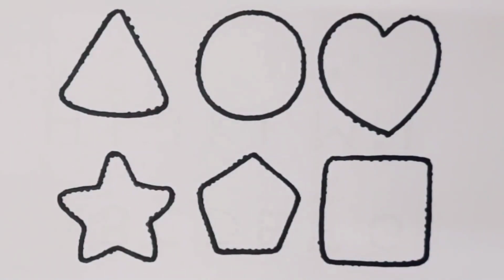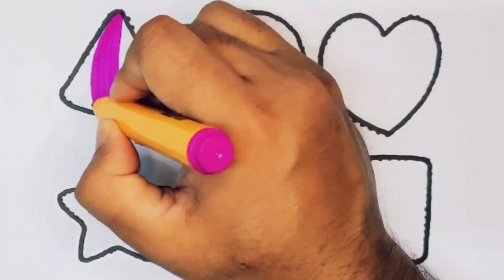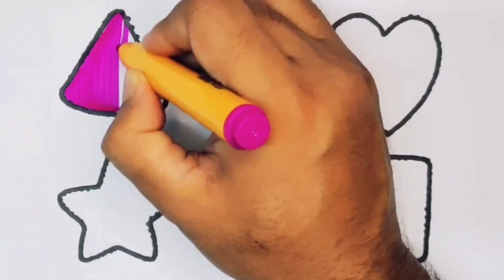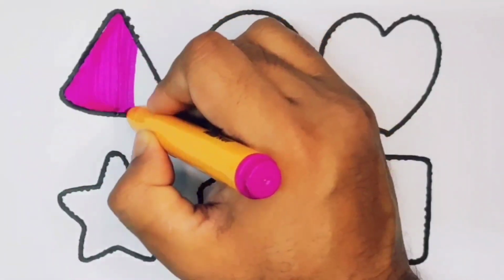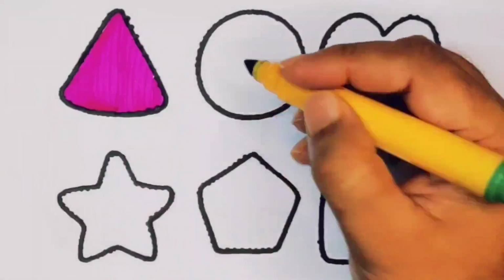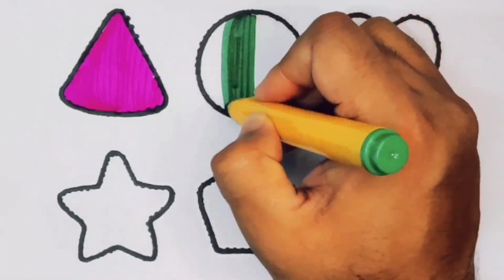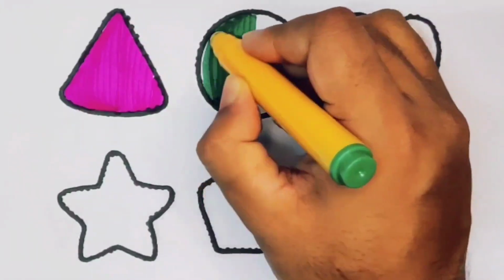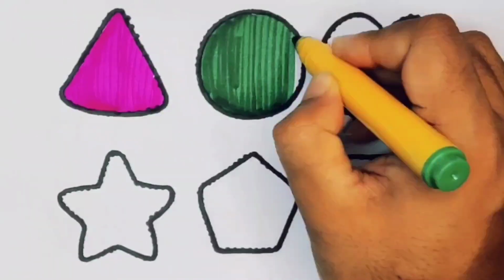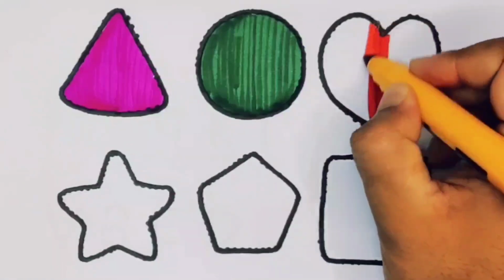Now we're going to put the color. Pink color, triangle, green color, circle, red color, heart.